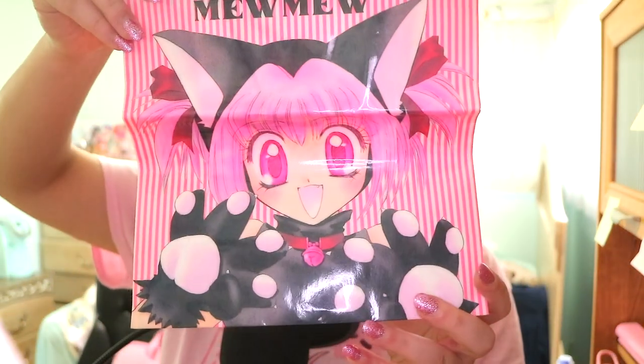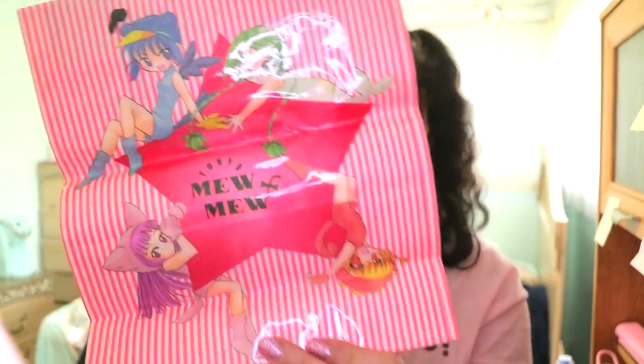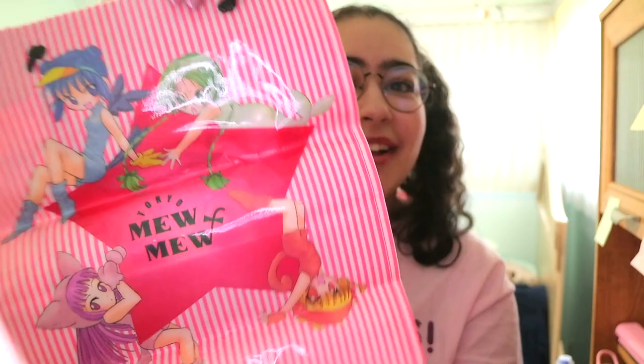Also, when I bought this, it came with this adorable Tokyo Mew Mew gift bag of Mew Ichigo. And then if you turn her around, you have all the Mews. That's so cute.